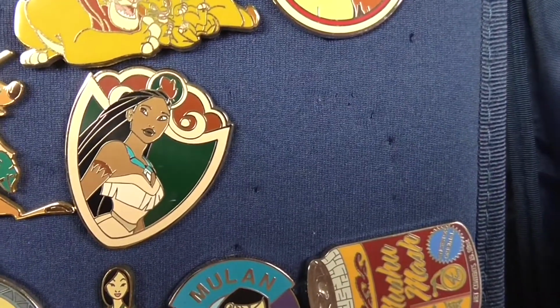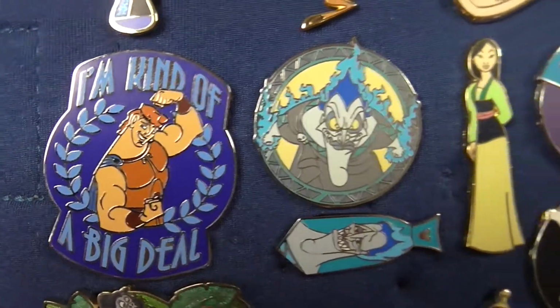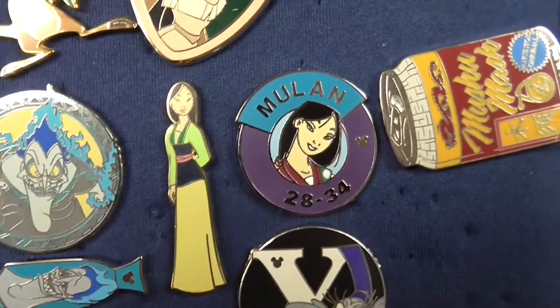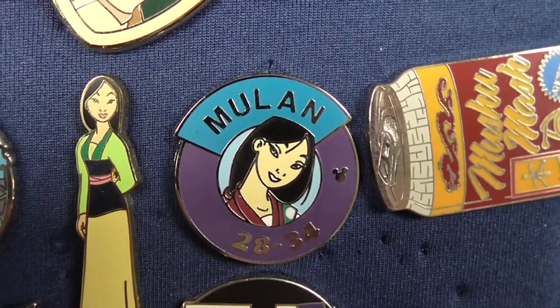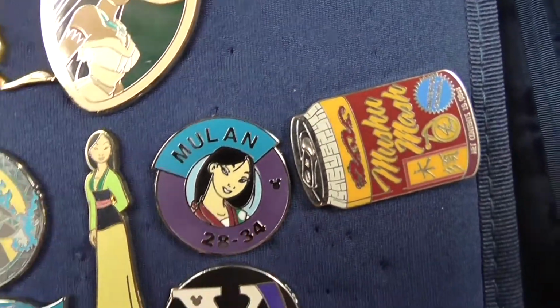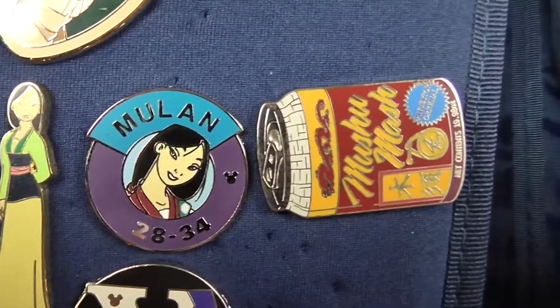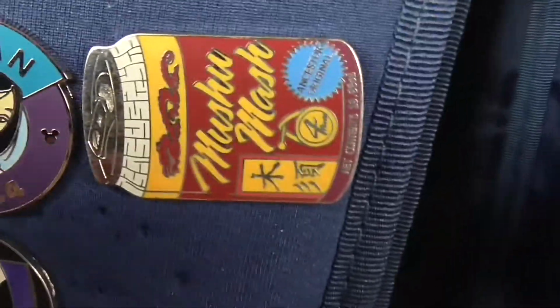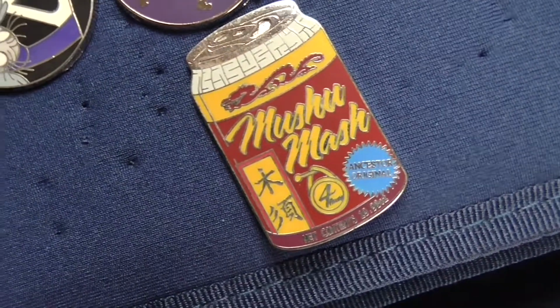Spot here for the day I get a Hunchback of Notre Dame pin, so Hercules. The Mulan parking space one is pretty fun. I had an Aladdin one. Did I trade it? Because I don't see it on here. I don't remember. Maybe I did, maybe I didn't. And another one of the soda cans. Mushu Mash.